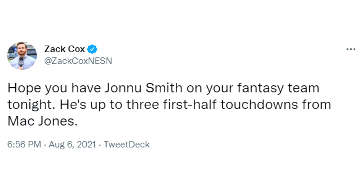Here's one tweet, though. Zach Cox said, "Hope you have Jonnu Smith on your fantasy team tonight. He's up to 3 first-half touchdowns from Mac Jones." So that's how I know Mac Jones at least threw 3 touchdowns in the game, and that Jonnu Smith caught 3 touchdowns in the game. So it's really cool to see Jonnu Smith doing good as well.